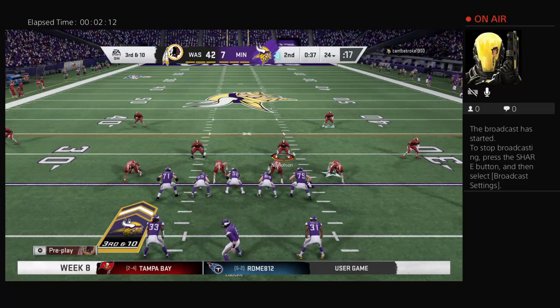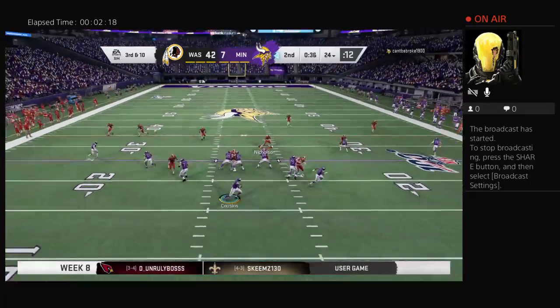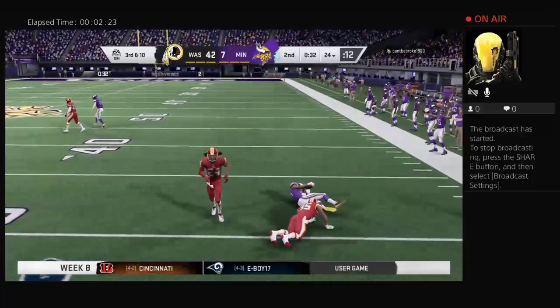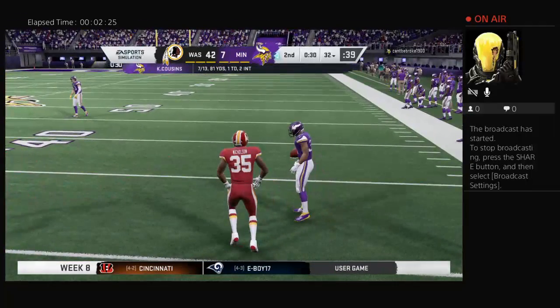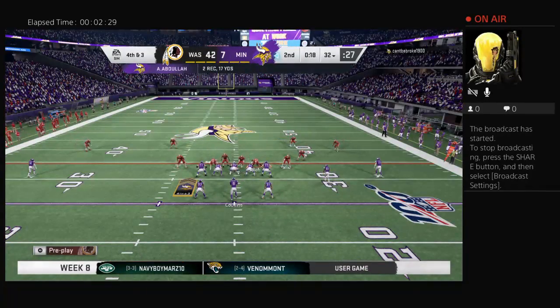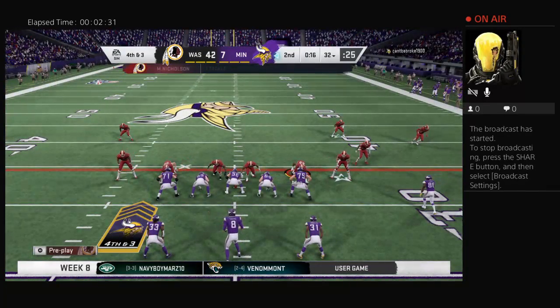On 3rd down, Cousins. He completes it to Abdullah. And a good job defensively. They stop him short of the first at the 32. It's a gain of 7, and that's going to bring up a 4th down.